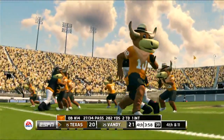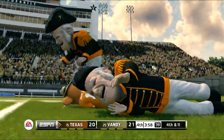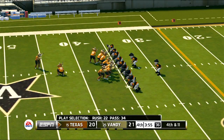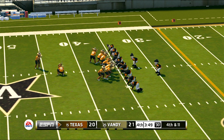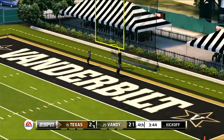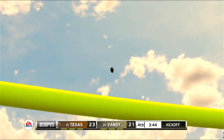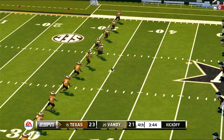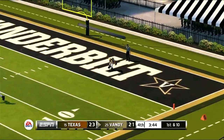Not much going on there. Those kind of plays will not work against this defense. You can be sure of that. Fourth down. They call on the kicker for a long field goal. The kick is up, and he got it. Everyone's all lined up and ready for the kickoff. He just drills this one. This one's going to be down in the end zone for a touchback.